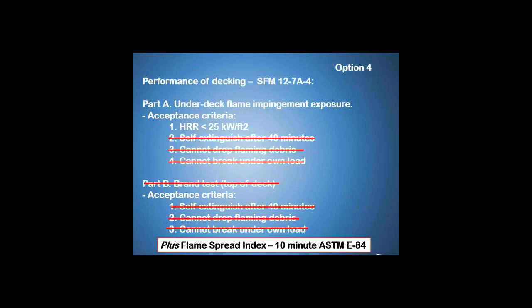Earlier, I had talked about the dimension for heavy timber. 7A says that heavy timber is anything that you have at least a nominal 4-inch dimension to be considered heavy timber, a nominal 4.